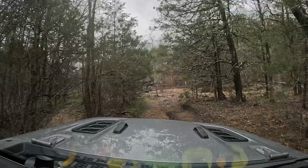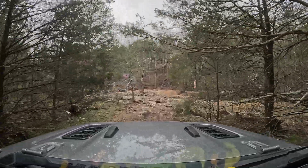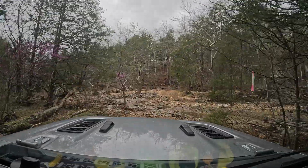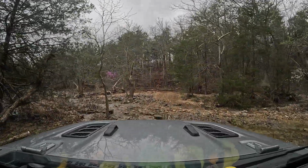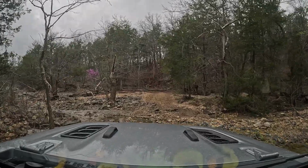These 35s were supposed to give us a little more clearance. Yep. It did make us an inch or so taller. Straddle the high points. Yeah. Stay straight right here. Okay. Ride the ridges. Okay.